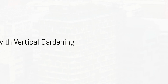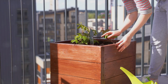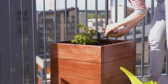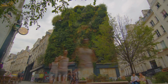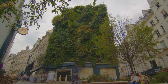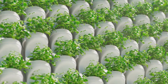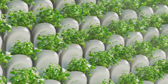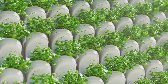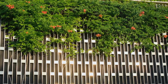When space is limited, the solution is simple. Go vertical. That's right, we're talking about vertical gardening, a game-changing concept that can transform even the tiniest of spaces into a lush, green oasis. Vertical gardening is a clever gardening strategy that involves growing plants upwards on a vertically inclined surface. This could be a wall, a fence, or even a custom-made structure. The beauty of vertical gardening is that it allows for a high density of plants within a small footprint, making it perfect for those who are short on space but big on green ambitions.